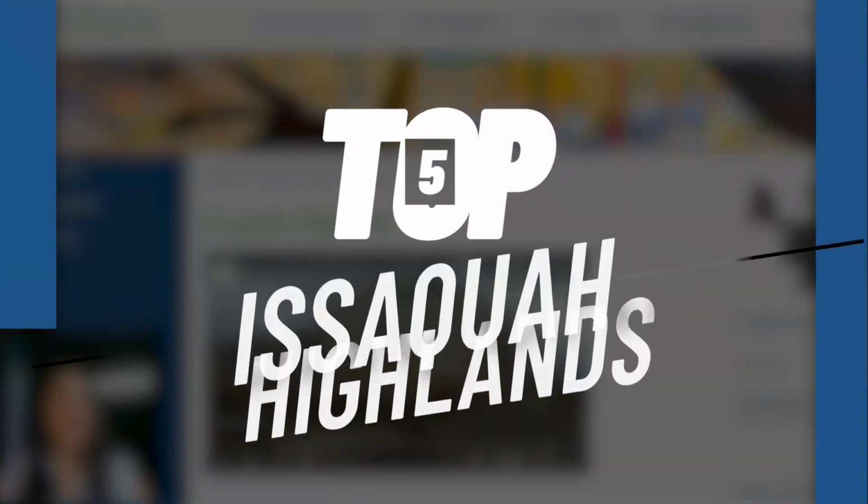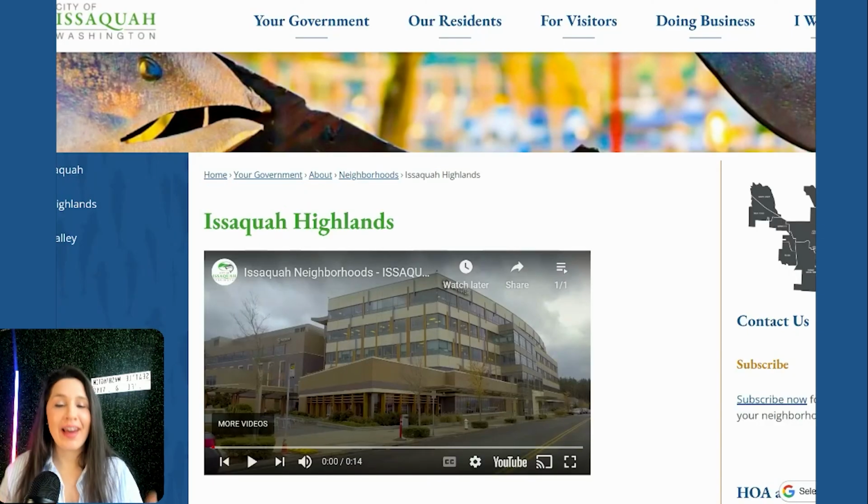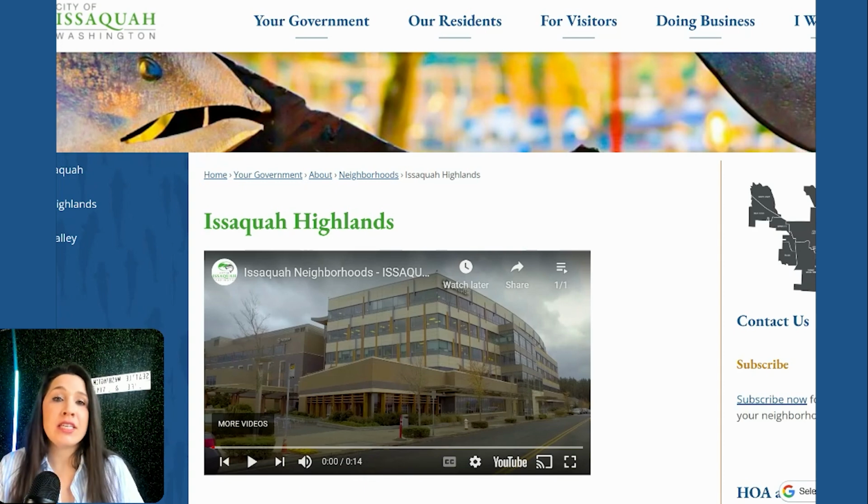All right, now my number 5 top neighborhood in Issaquah, Washington is the Issaquah Highlands. Now this might be the favorite for a lot of people because it has so many things to offer. So you can see over here in green, the Issaquah Highlands is the easternmost neighborhood in Issaquah, and it's right next to North Issaquah. So it's going to share some characteristics with some things I just mentioned.